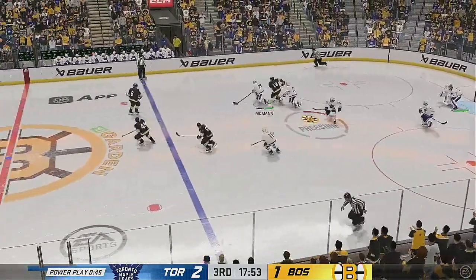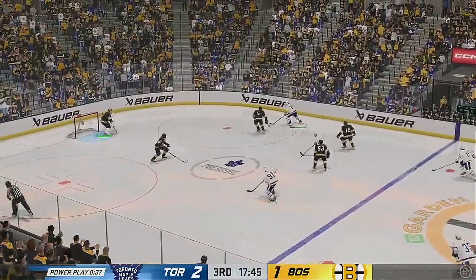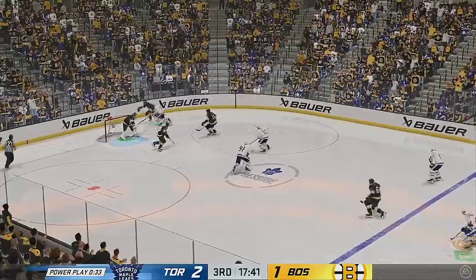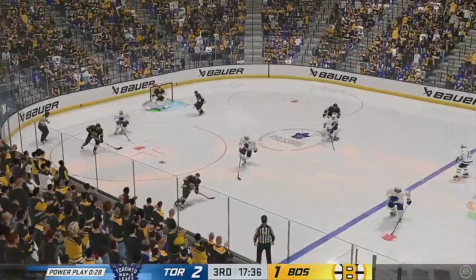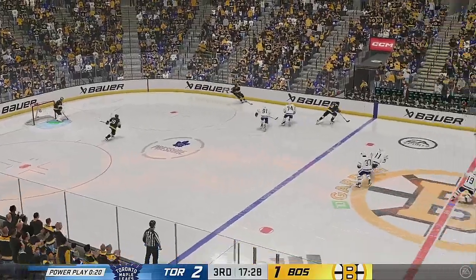Tavares wins the draw on their own end. The Leafs take it along the wing. Broken up with the stick in the defensive end. Trying to clear the zone. And they get the puck out and they needed that.